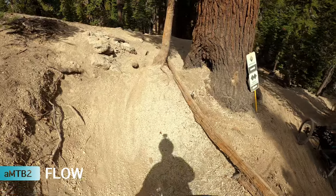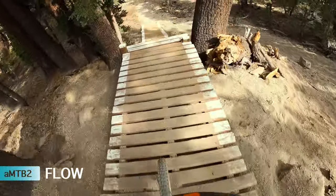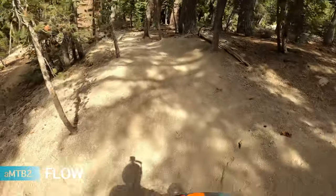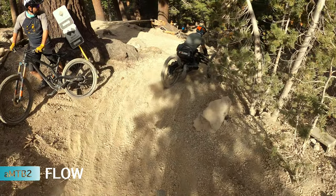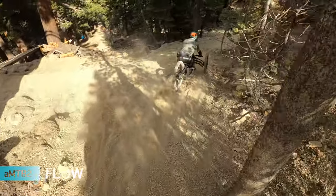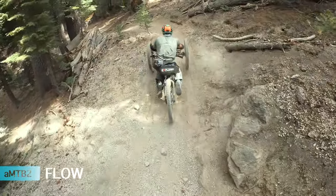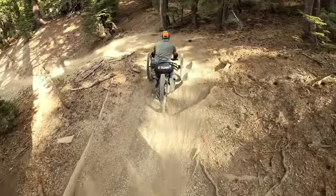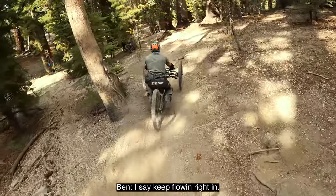And here's Ben doing the flow drop for you. It's only about an 8-foot drop, but you end up flying about 18 feet. It's clearly marked. Make sure you follow the single black sign and not the double black. Little sketch spot. Yeah, not bad though. I'd say keep flowing right in.